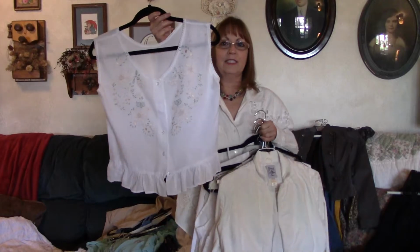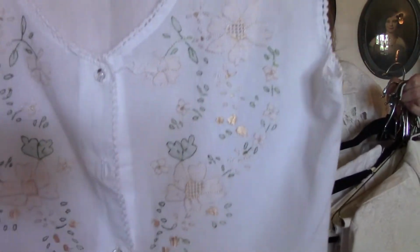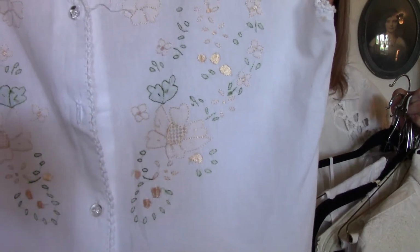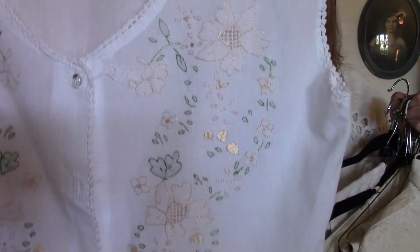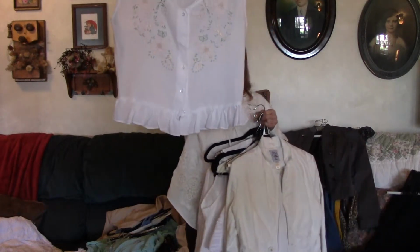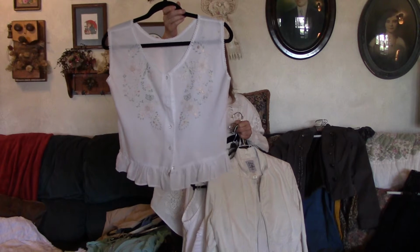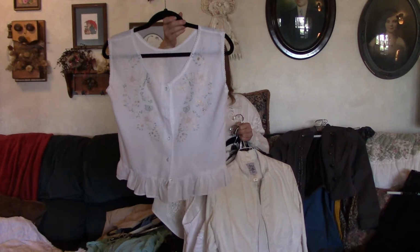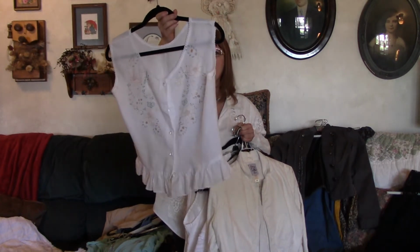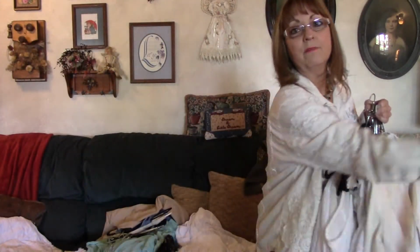This reminds me of my Aunt Frances. Look at the embroidery on that. Isn't that neat? I haven't decided what I want to do with this yet. It's got that cute little ruffle on it. It looks kind of 40s sort of style. So I may add some more ruffles to it and make it more of a Bohemian blouse. Or I may just keep it to remind me of my Aunt Frances.